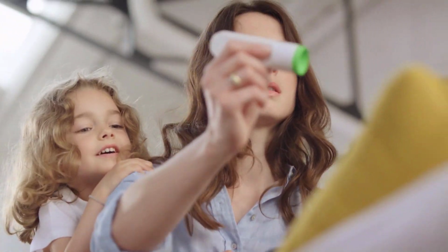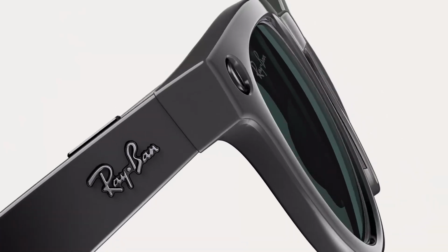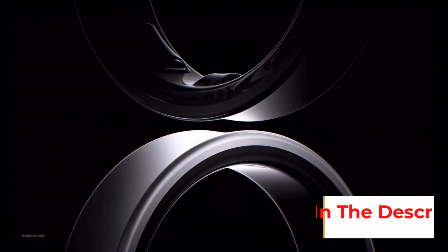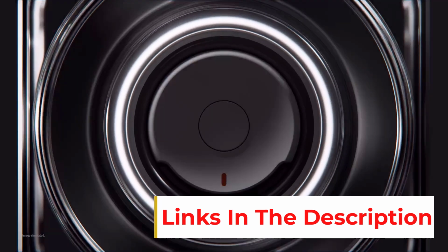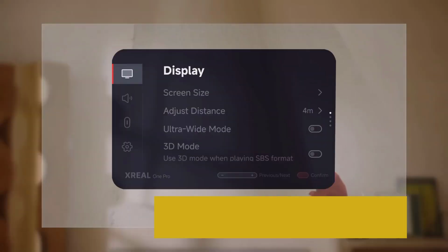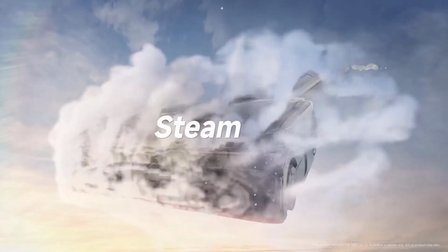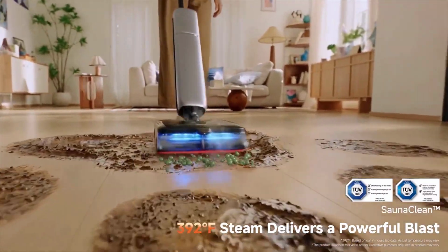What if I told you some of the coolest gadgets from science fiction are already real? We're talking about smart glasses with built-in AI, rings that track your health while you sleep, real-time translation earbuds, gesture-controlled devices, and even transparent laptops. In this video, we're checking out 10 futuristic gadgets that could completely change the way we live, work, and interact with technology. And trust me, some of these are seriously mind-blowing.